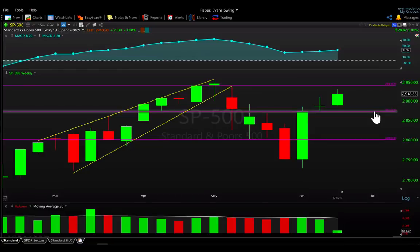If so, it looks like we're well on our way to retest the prior all-time highs, close to 2950 or so. Bulls pretty firmly in control here. A fade down and a finish like we did last week, though, would certainly start to give the bears, the sellers, a little more confidence, perhaps, if we fail to hold these mid to lower 2900s again and we close down. That would be a little bit of hesitation there, I think, for longs.